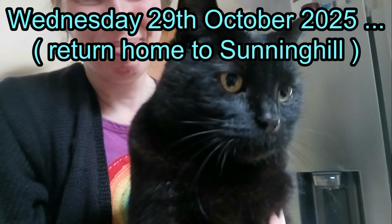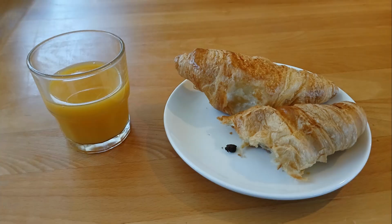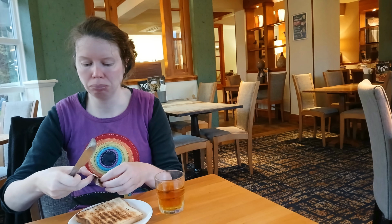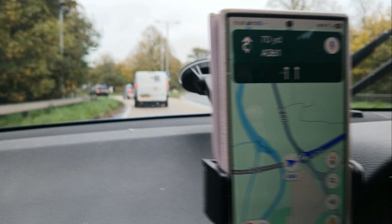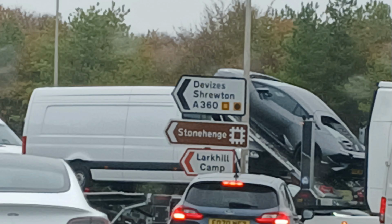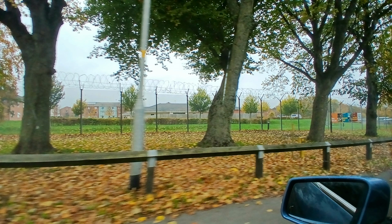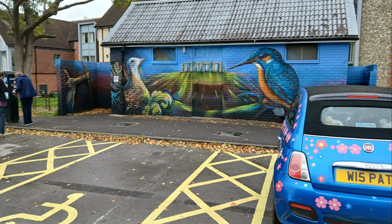Wednesday the 29th of October 2025, our return home to Sunninghill, and that's Michelle with Pussycat Toady, pleased to see us. Starts with photos of us at breakfast at the hotel, and yes, that was enjoyable. And then of course rain, for practically most of our journey, and so June's driving and we're setting off. We're getting near Stonehenge and take a diversion through Lark Hill, and we're wondering where we're going to stop for something to eat, so we're looking for cafes that might be open, and then we do find one, and that's where we park the car.